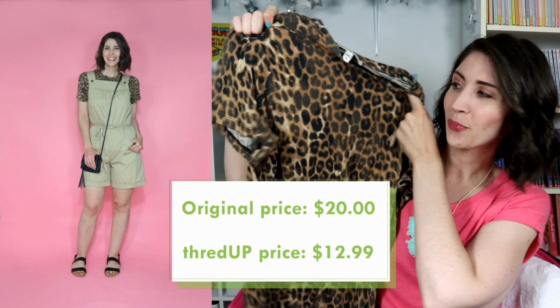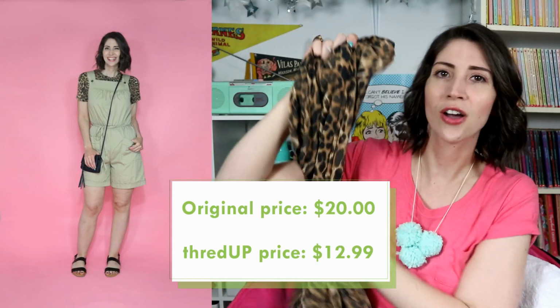Next from my thrifting wish list is leopard print. I love leopard print, and I've noticed that I don't actually have a lot of it in my closet. It's all in accessories, so I'm like, I need to remedy that. So the thing that I thought of was just a leopard print t-shirt, and I found like the best leopard print t-shirt. This is like the softest material.